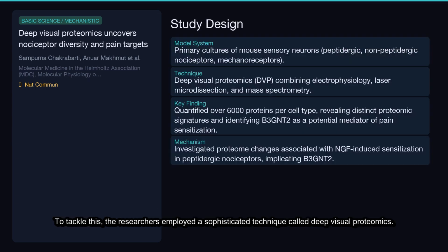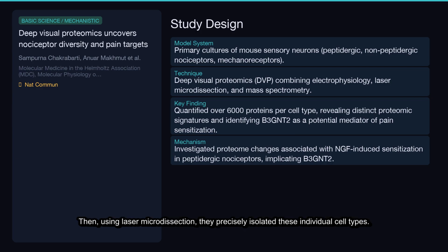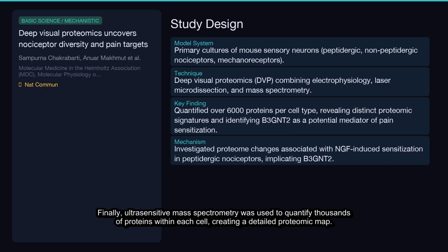To tackle this, the researchers employed a sophisticated technique called deep visual proteomics. They started by characterizing mouse sensory neurons using electrophysiology to distinguish between different types, like nociceptors and mechanoreceptors. Then, using laser microdissection, they precisely isolated these individual cell types. Finally, ultra-sensitive mass spectrometry was used to quantify thousands of proteins within each cell, creating a detailed proteomic map.